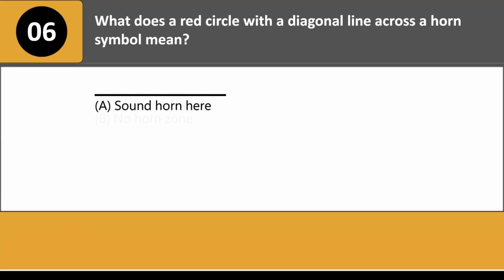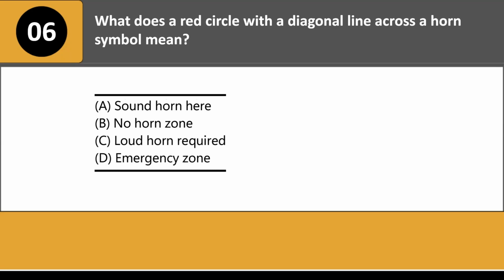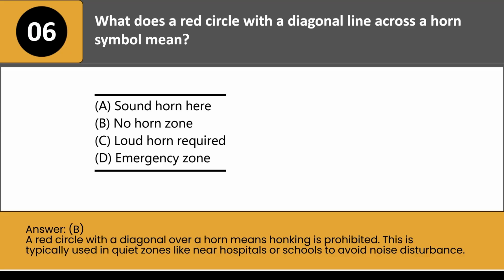What does a red circle with a diagonal line across a horn symbol mean? A. Sound horn here. B. No horn zone. C. Loud horn required. D. Emergency zone. Answer B. A red circle with a diagonal over a horn means honking is prohibited. This is typically used in quiet zones like near hospitals or schools to avoid noise disturbance.